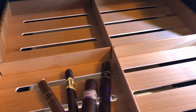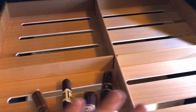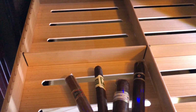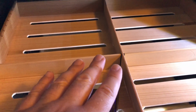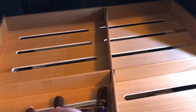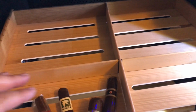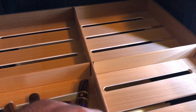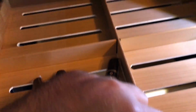This is the divider set that they give you. They give you one long one and then 2 short ones, so you can divide it into quadrants if you so desire. Have to say I'd like to see a better setup. Something like, say, the Aderini humidors. They don't give you any kind of notches, so this is just flimsy and loose in here. It's not even a really snug fit in between the shelves. This big one has a bit of a gap, so it's not even that snug.